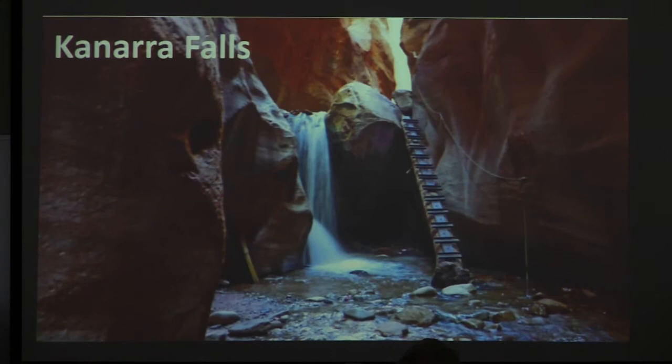How about Kanarraville Falls? How many have been there? It's a Navajo Sandstone slot canyon. It's about 40 miles north of St. George. It can be located on Google Maps. I believe the Navajo Sandstone has more slot canyons than any other geologic formation.